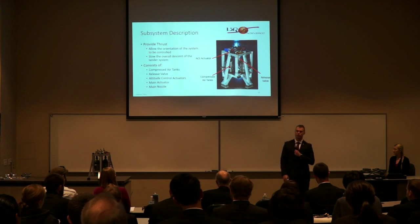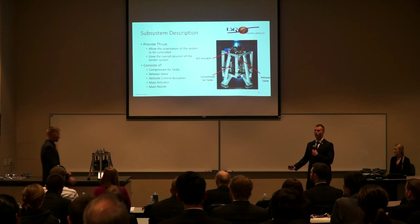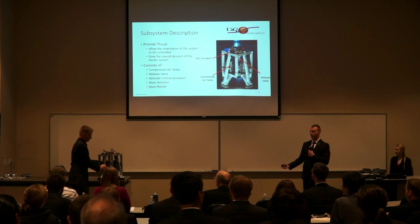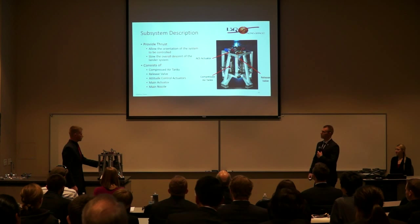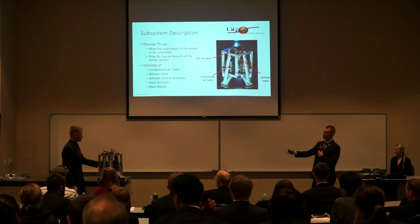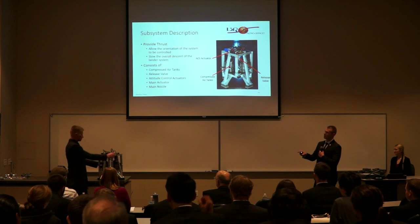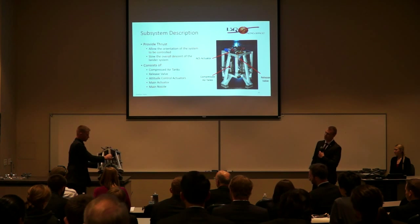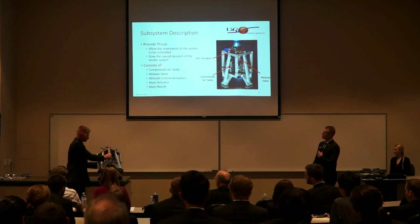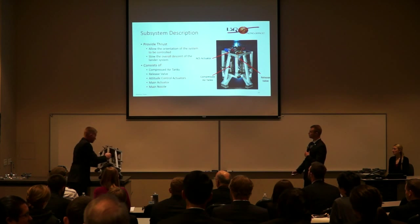So, as a quick subsystem description, overall, our job is to provide the thrust for the system. As you can see, called out on the slide and in front of you with the actual lander are some of our key components: the main compressed air tanks, along with our ACS actuators on top, our main actuator that's in the middle between both tanks, below that the main nozzle, and then lastly we have a release valve to arm and safe the system when necessary.